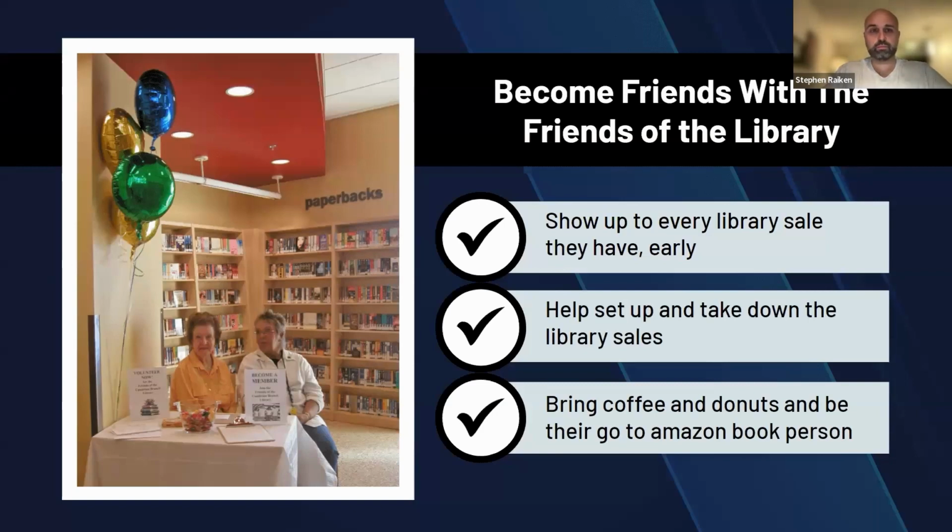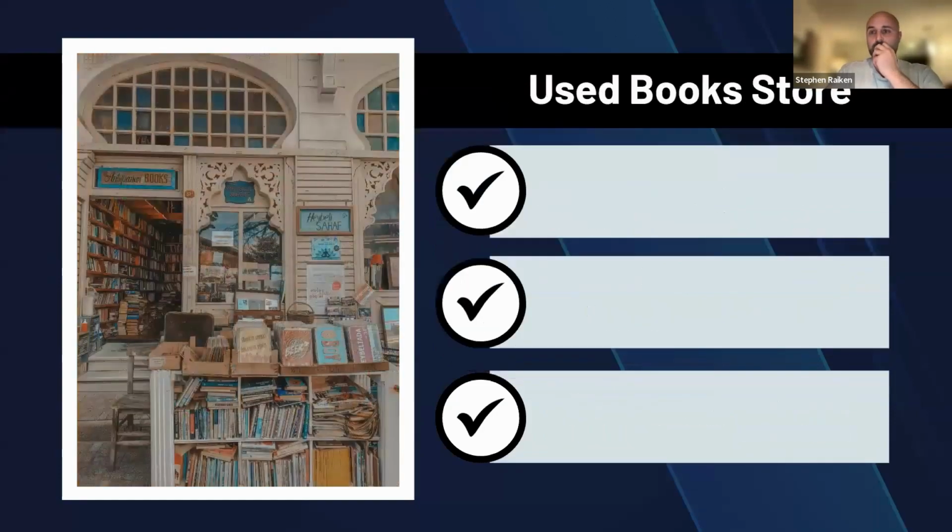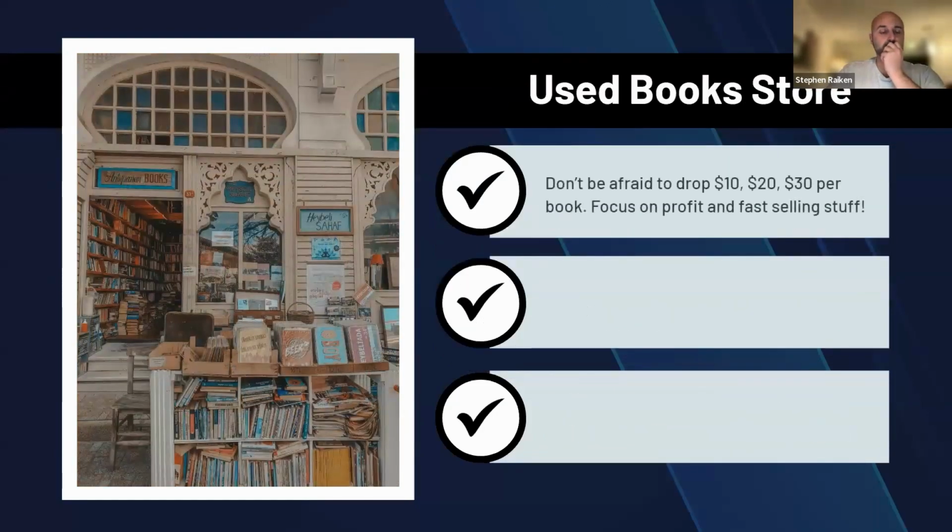There's a Friends of the Library membership. All of you should buy the membership for one reason. If you buy the Friends of the Library membership, they have a Friends early bird sale that you can go to. A lot of them do. So make sure to buy the membership. It's usually like 15, 20 bucks. It's going to be worth it. Plus all the other scanners will be there too. So if you go to the library sale after everyone's looked through it, it's going to be trash.